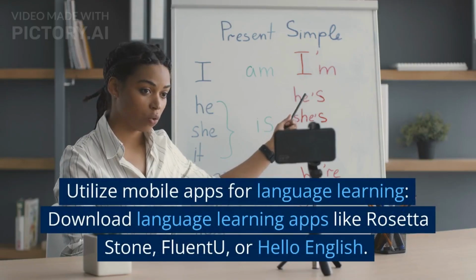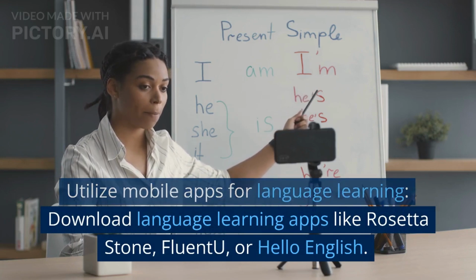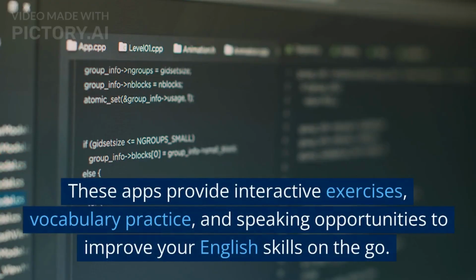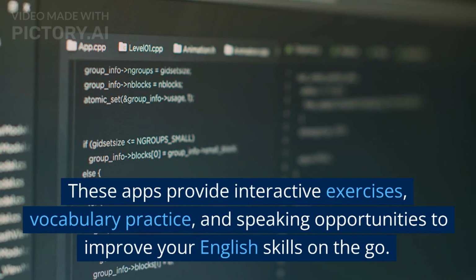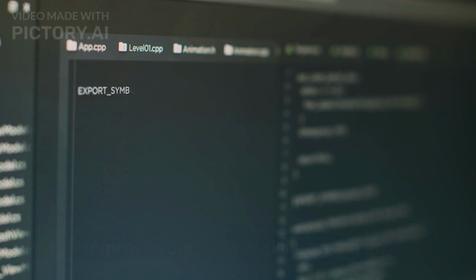55. Utilize mobile apps for language learning. Download language learning apps like Rosetta Stone, FluentU, or Hello English. These apps provide interactive exercises, vocabulary practice, and speaking opportunities to improve your English skills on the go.